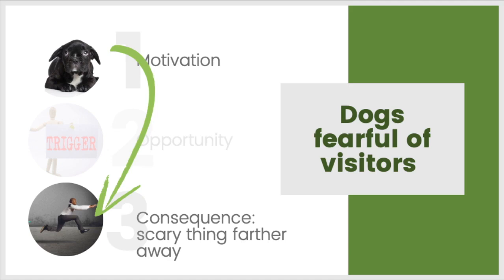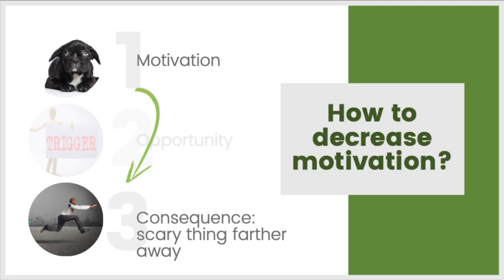So this could be one of those big motivations that our dogs are fighting with when we're just trying to get them to eat a treat and they don't want it. So how can we shrink that? We want to shrink that down so we can get motivation for food.